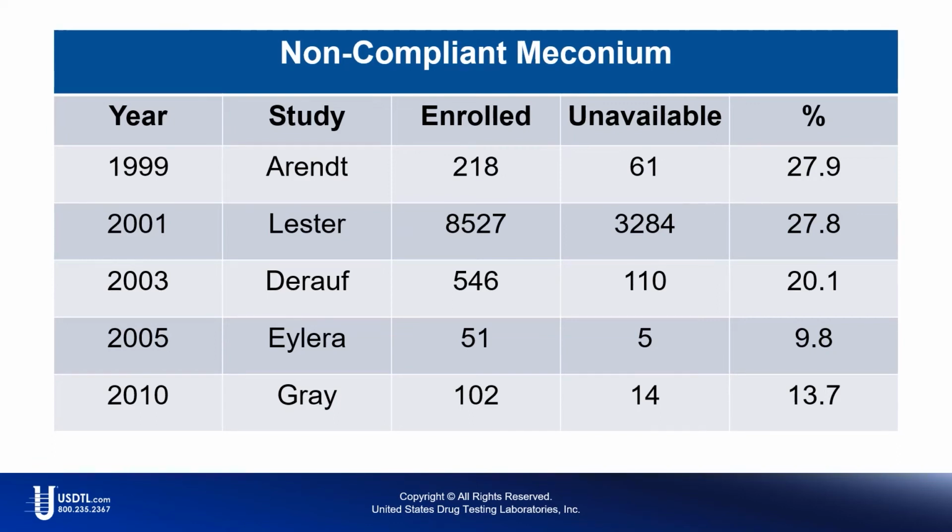This is a slide that I put together several years ago to demonstrate the non-universality of using meconium. These are 5 important studies in our field, where they were intent on collecting meconium to execute a large National Institutes of Health funded grant. In each of these cases, a significant number of meconium specimens were not available for testing. In the first study, in 1999, there were 61 out of 218 where they enrolled the moms but didn't get the meconium. The next was Leicester with the IDEAL study in 2001, where they had 8,500 moms enrolled, but 3,200 they didn't get the meconium on. That's a big hit if you're trying to conduct a research project.